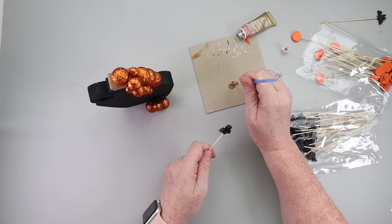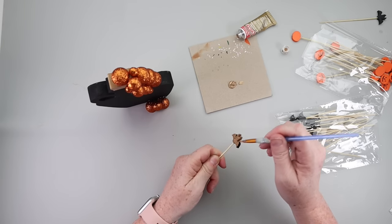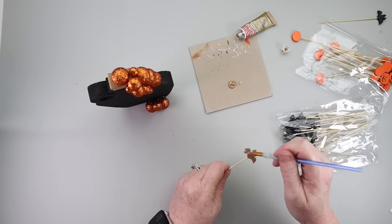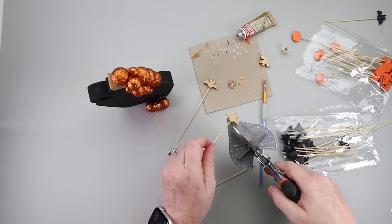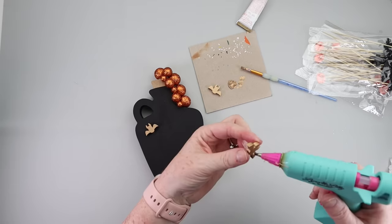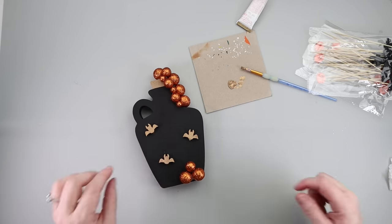And then I had these little bat skewers and pumpkin skewers from last year, Dollar Tree, and I took some antique gold rub and buff and painted them with the gold rub and buff, and ended up trimming off the little skewer parts. And then I just hot glued three of these little bats to the jug area, and that's it. I just kept it simple, nothing too crazy, but a little bit of shimmer from the glitter and a little bit of shimmer from the gold bats.